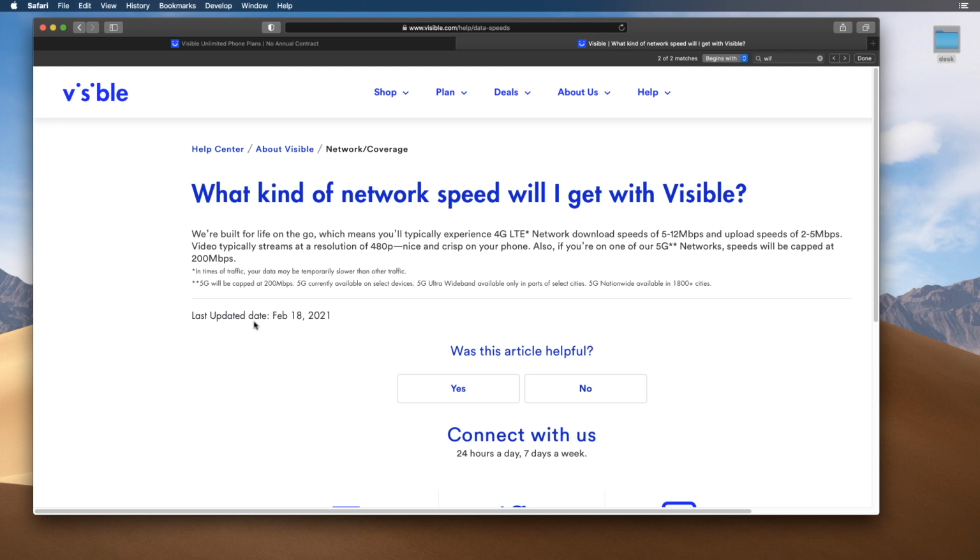They're not saying that the speeds are restricted or capped or limited to this. They're just saying this is typically what you'll see. If you're on the 5G network, your speeds will be capped at 200 megabits per second, meaning that you'll never see speeds over 200 megabits per second.